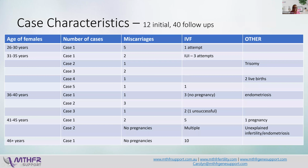And then we had one lady over 46 years of age. She'd never had a pregnancy, but she'd had 10 failed IVF. 10. Wouldn't you think after 2, someone would go, oh, okay, there's something wrong here. Maybe we need to do things differently. That would have cost her over $120,000 to have them fail.